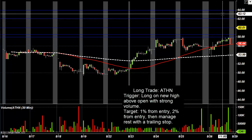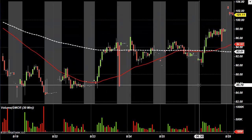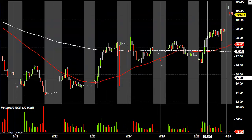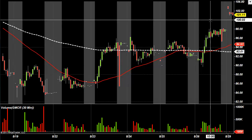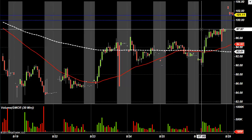Probably not going to be looking to take this short even if it does have a strong run up into 64. Next we have GMCR, also gapping up this morning. Going to look to open over this $100 mark. Now the first thing I notice is that the $100 mark is a very strong psychological level of support and resistance. And usually when you get a crossover of that $100, it's pretty bullish.